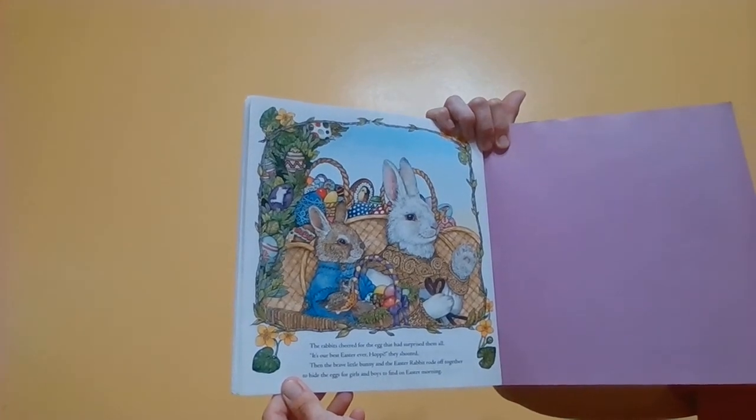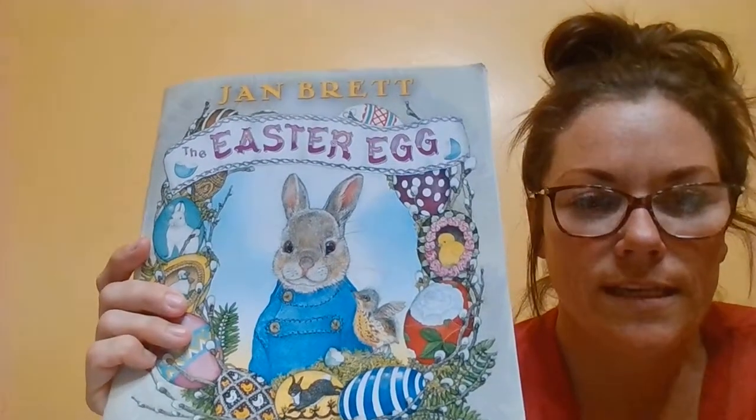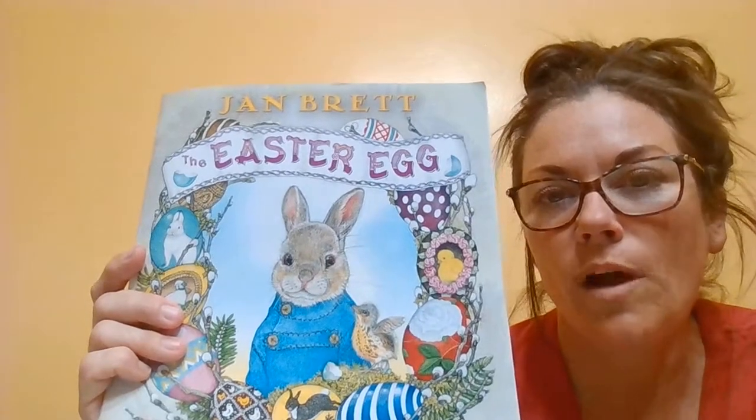Aww, they have some really pretty eggs too. But Hoppy ended up winning because he did a really good deed, didn't he? He took care of that little robin egg.